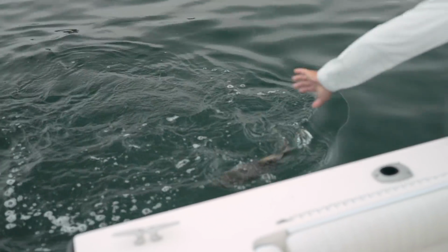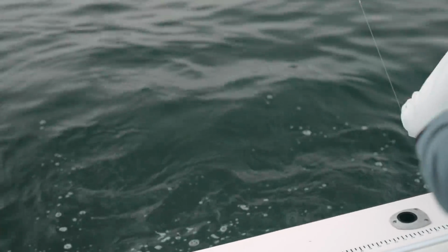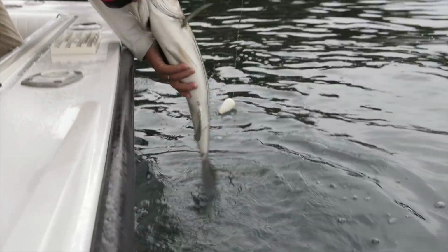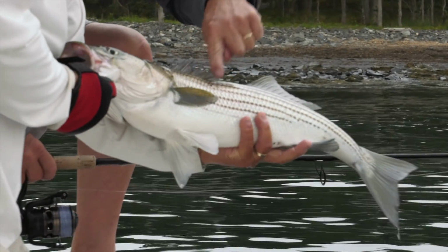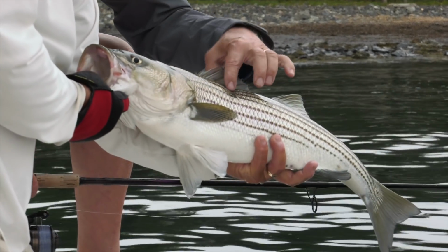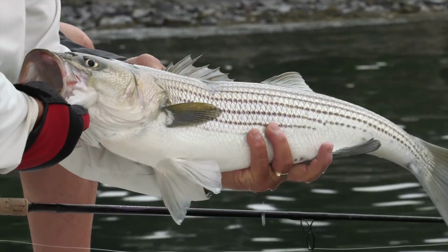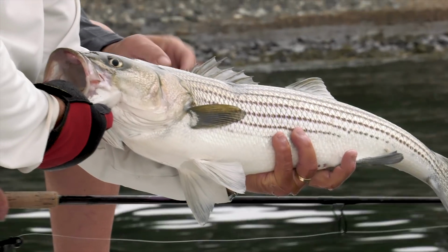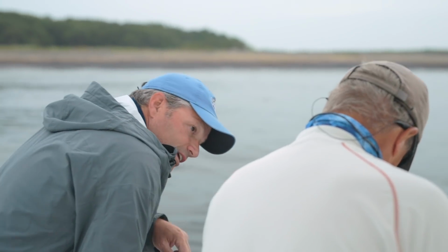Get his nose out of the water. Look at how fat this guy is. Dude, look at this. Another Maine striker. You got a circle hook right in the corner. Look at that. Now you see this right in the back here. He looks like he was caught in a gill net. It almost looks like something had him in here, and then all of a sudden he got loose. He may have been in a gill net when he was younger, and that just caused that to happen.